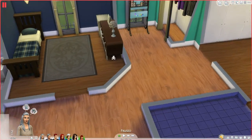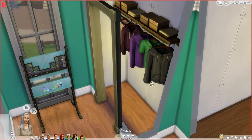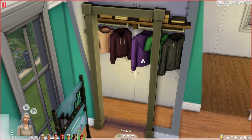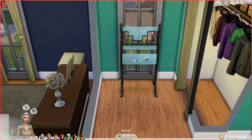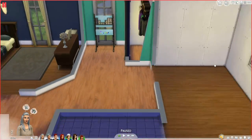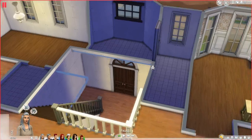Where was I going with that? We have a nice walk-in closet right here. Not really walk-in, but a closet where you can store your pretend sweaters. And then right here, we have the display that I need to put all of our little display items in. An empty room.